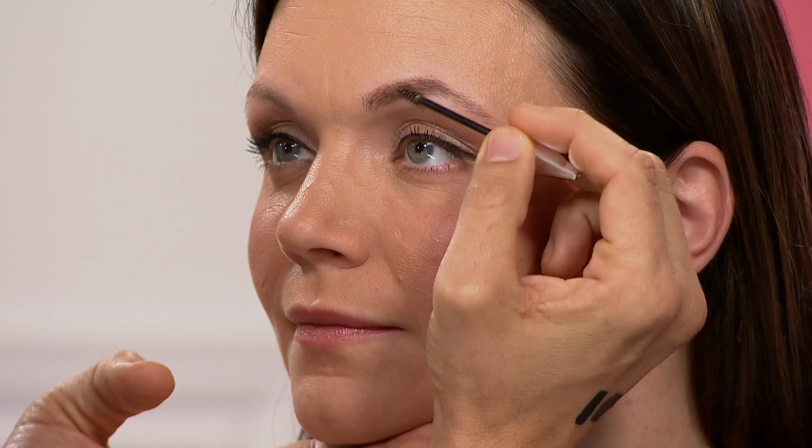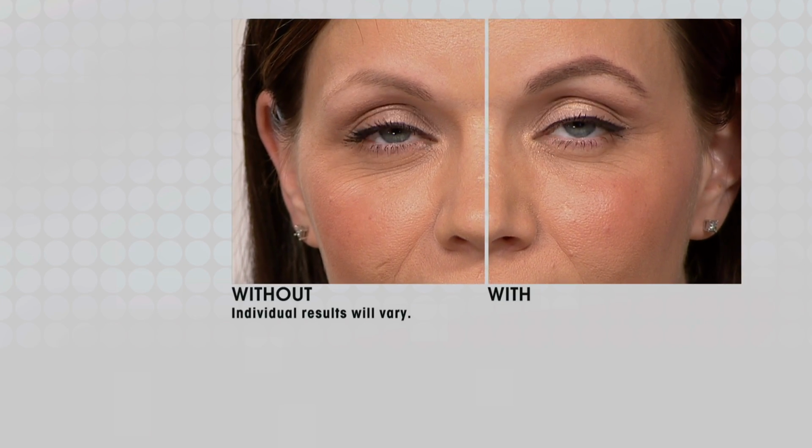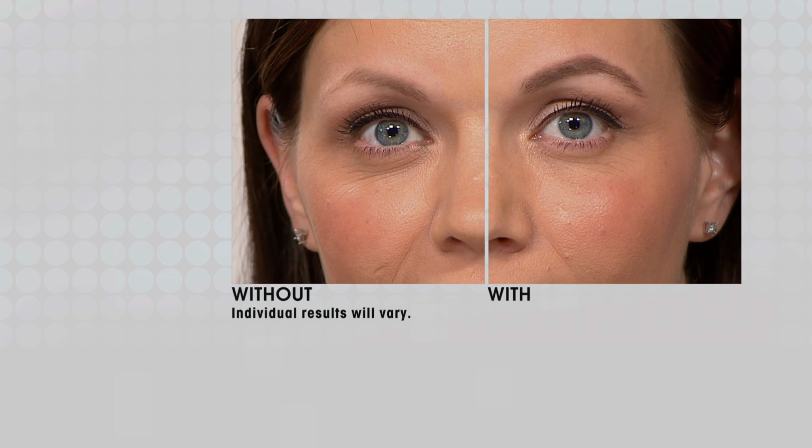If you want those big, bold brows that you see on Instagram posts or in magazines, or like your daughter or your niece, guess what? This is buildable. So once it sets and you wanna add a little bit more, take a look now. Look at the difference. Look at how defined. That was 2 applications if you missed it. And they still look natural.